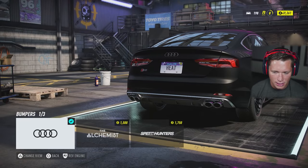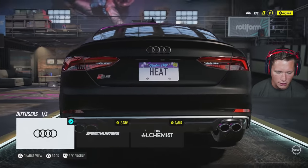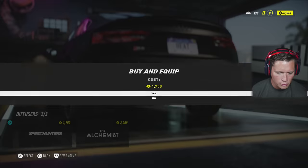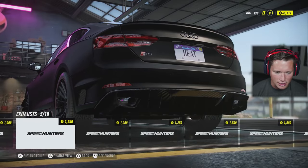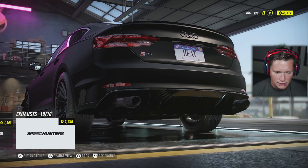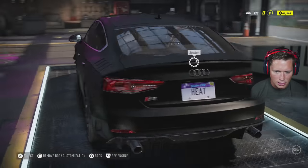We've got some bumpers here. I mean, that's pretty mean right there. Spend $1,500 on that, no big deal. Rear diffuser. We're gonna carbon that bad boy out. Definitely gonna want some new exhaust tips. Can get something a little bit better than this. Nothing too crazy though. Looking like these are probably gonna be our best option.